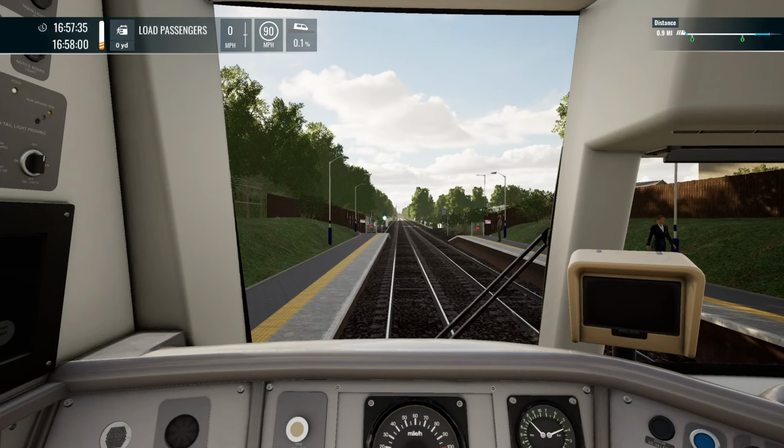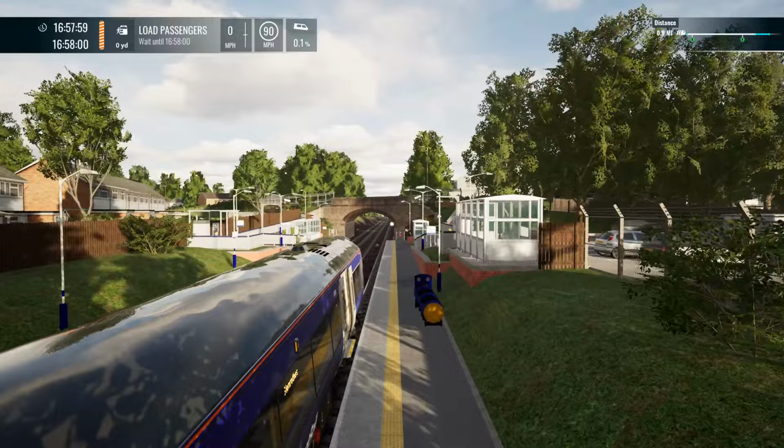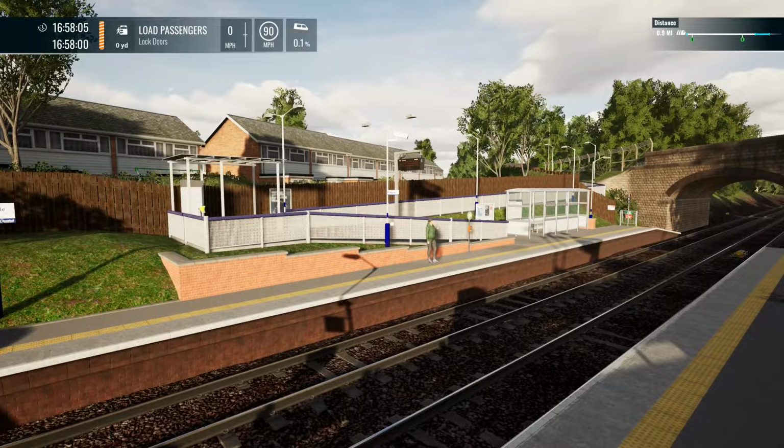So after this we've got Edinburgh Gateway. Yeah, they certainly like standing close to the edge. Transport legend, only 368 people there. Okay, there's not many passengers wanting to get on here. Like none. Don't fancy my driving. Yeah, I've got passengers on board.